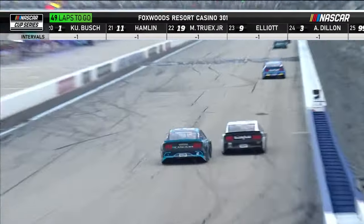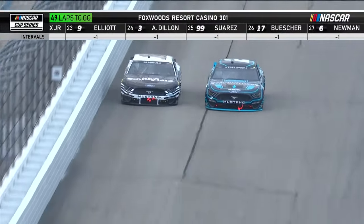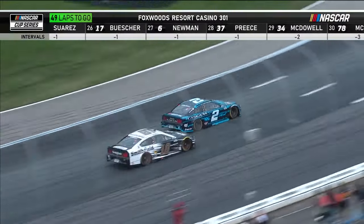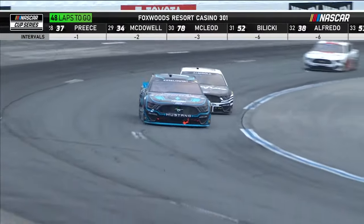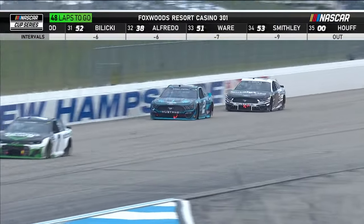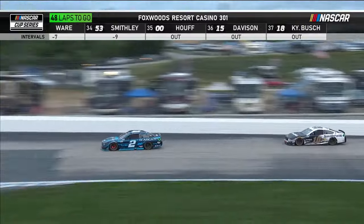I think Brad's got to push really hard right here. Take advantage of the advantage you have, and that is short run speed. Get by Almirola. Now, in my opinion, you only have to be in front of him by three or four car lengths. Get in front of him, drive away, and then chill out a little bit. You just saw Almirola has the best long run car. Don't give him any more of an advantage than you have to.